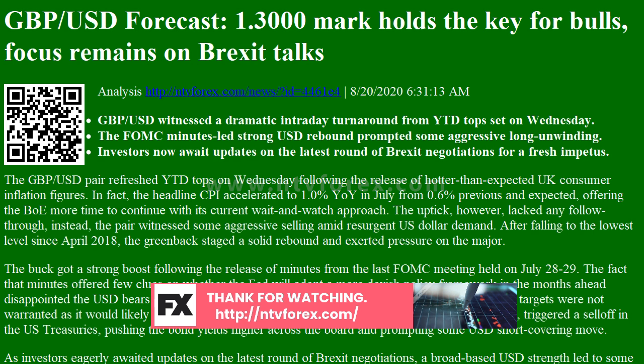In the absence of any major market-moving economic releases from the UK, Brexit-related developments will influence the sentiment surrounding the sterling. Meanwhile, the US economic docket highlights the release of Philly Fed Manufacturing Index and initial weekly jobless claims. The data, along with the broader market risk sentiment, will further contribute to produce some meaningful trading opportunities later during the early North American session.